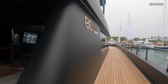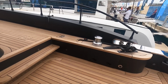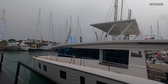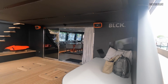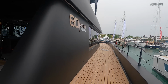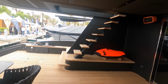So the exciting thing about this is that this is a VisionF. It's got IPS. Access to the engines is through these hatches. Obviously you have one on either side, but they're going to collaborate with Silent Yachts. So Silent Yachts build electric catamarans, and they're going to do a hybrid and fully electric version of this boat. So they're going to collaborate, the two yards. The boats are going to be built in Turkey, and you can either have a hybrid system with IPS, or you can have the full electric system with a generator that you get on the smaller Silent Yachts.